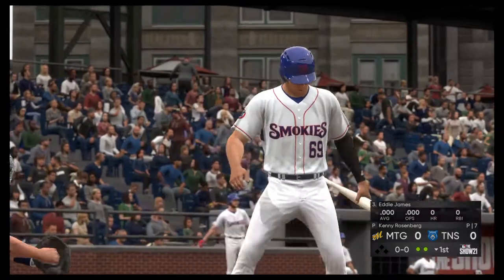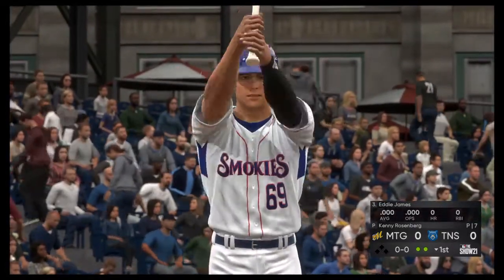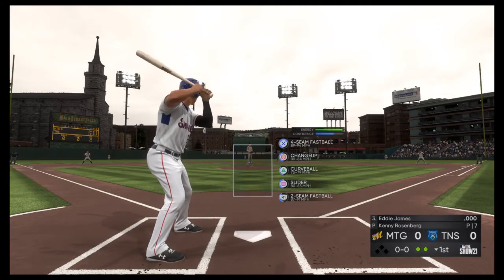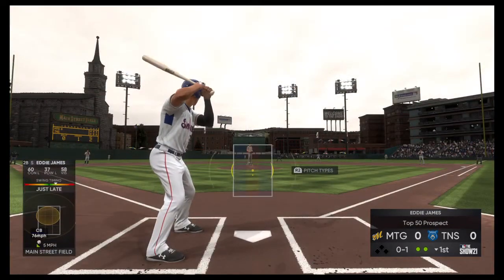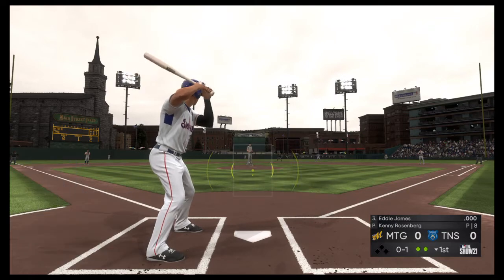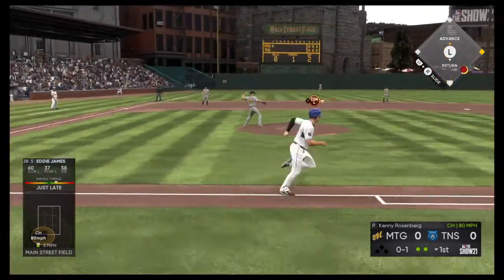Digging in, the switch hitter, Eddie James, will bat right-handed here. Here's the first pitch to him. Below the zone, a swing and a miss. He's a hot name as a two-way prospect, a real rarity in the minor leagues. Were there any players you guys came up with who could have done this? Actually, there was one guy that came to mind. I played with a left-handed pitcher with the Phillies.